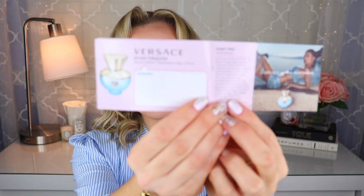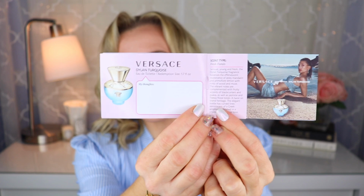So this one, let me see here. It redeems for, what's it say? For 50 milliliters, and 50 milliliters is $78. So this is maybe the worst value of all of them so far because again, the set was only $75, but it does smell pretty good. So that's Golden Nectar. Okay, next we have the Versace Dylan Turquoise, and I have smelled this before.